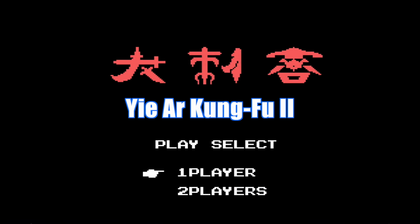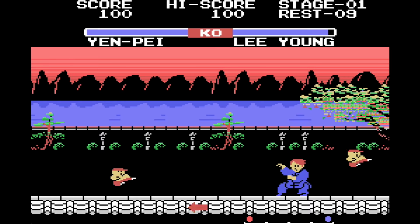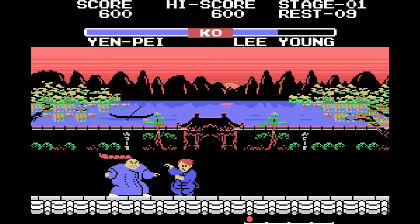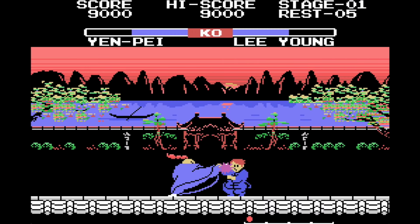Here's an unlicensed port of Yie Ar Kung-Fu 2 for Taiwan. Yes, it needs the extra memory. Your goal in this one is to defeat the children that are flying at you and work your way to the left. Then you fight the boss. Maybe he was throwing the children at you? Beating him is easier said than done as the controls are pretty awful. You start out with 10 lives and I lost interest in playing this one before I even ran out of lives.